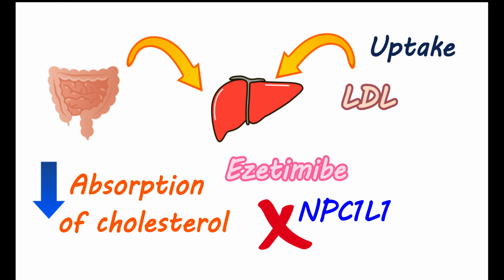This results in the decreased amount of cholesterol that reaches the liver. Now the liver needs more cholesterol. It is going to increase uptake of cholesterol from the blood. This reduces the amount of bad cholesterol, LDL, in your blood.